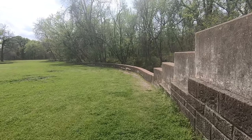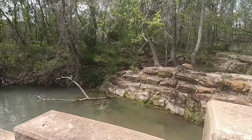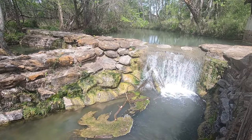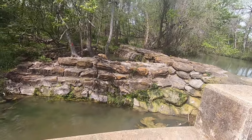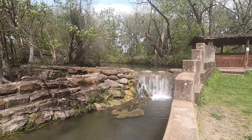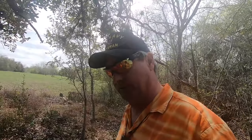So this must be the waterfall that all the YouTubers are shooting video of. Ah, look at that. I think that's perfect for some time-lapse action. At one point, I'm pretty sure Lockhart State Park had more stuff going on than it actually does today.